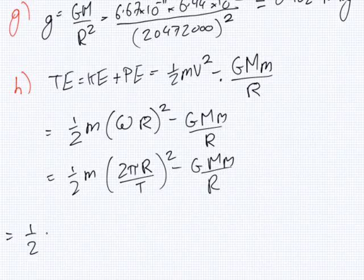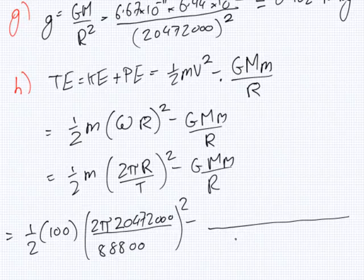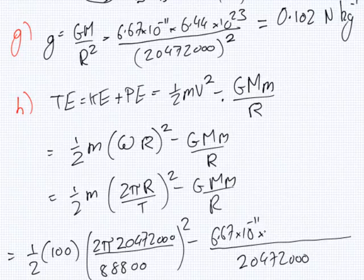Right, so it's a half, and the satellite is 100 kilograms, and it's 2 pi, and the time is 88800, and the radius is 20472,000 minus the radius 2047200. 6.67 times 10 to the 23. 6.67 times 10 to the minus 11 times 6.44 times 10 to the 23 times 100.